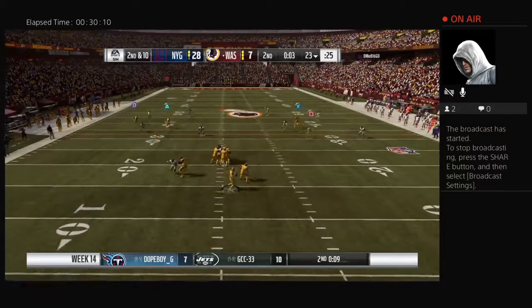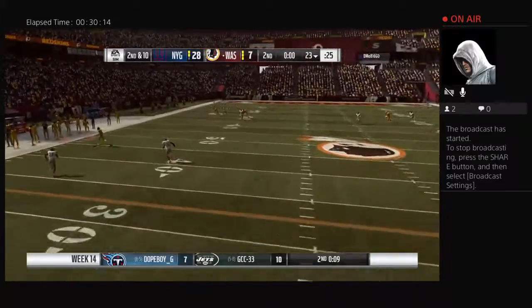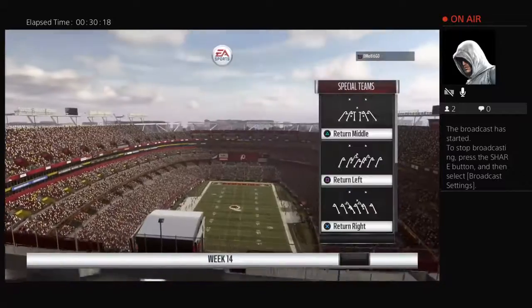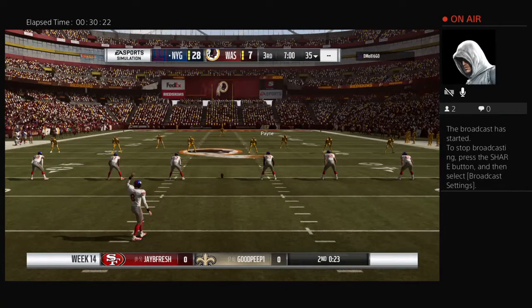A final shot before break. Maynard escaping the pressure right. And on the left sideline, he caught. There you have it. Halftime quickly over. Third quarter, here we go.